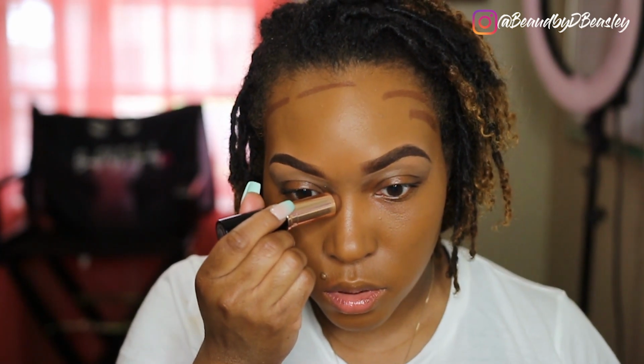Whew. Okay, so now that I have my face on, we're going to start to contour first, and then we're going to conceal. So I'm going to take my absolute favorite foundation stick, I always say concealer stick. This is a foundation stick by Anastasia Beverly Hills in the shade Earth. I use it every time I do my makeup. We're going to use a little bit on the nose as well.